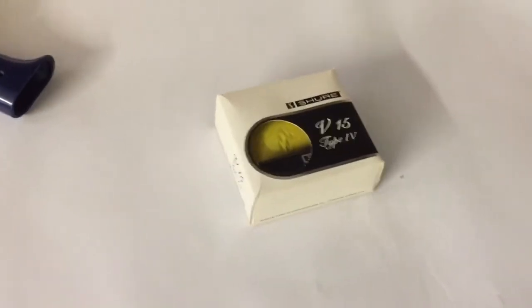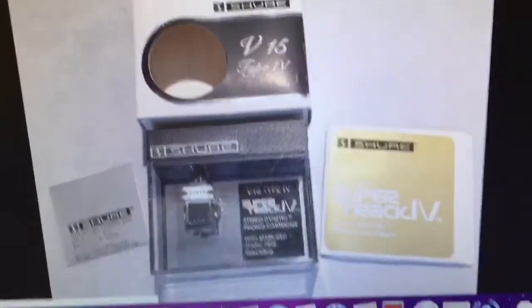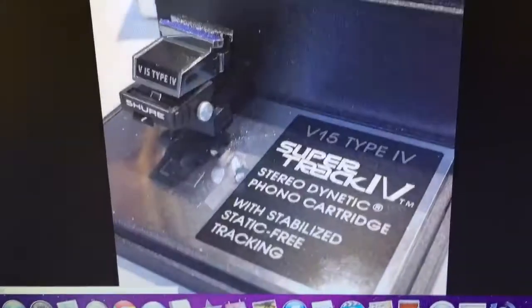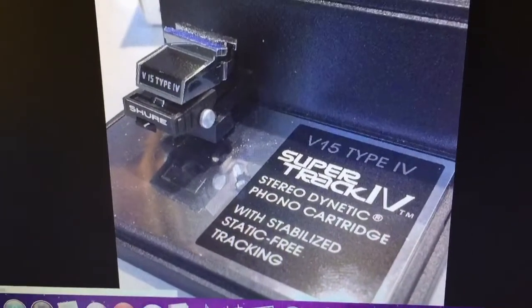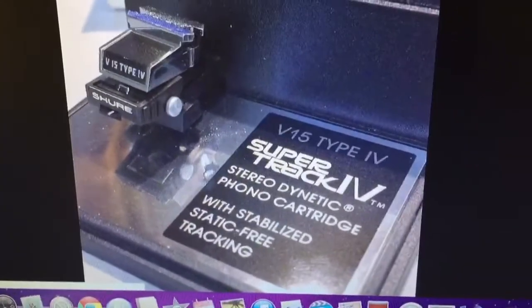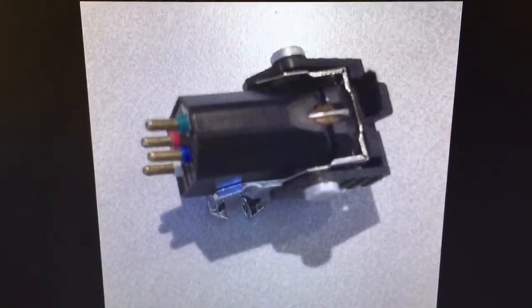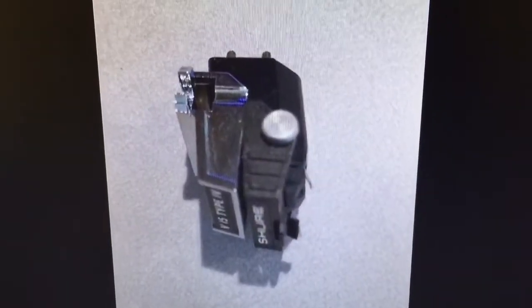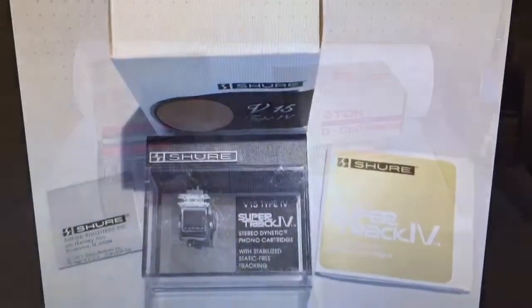This is another phono cartridge out of that junk drawer that I bought for $37 last week. Better shot of it here on the computer. And this is a really nice one. This is the Shure V15 Type 4. And this one sold for $250. Wish I could find these all the time.